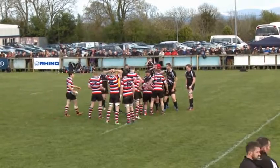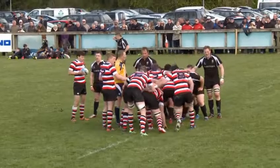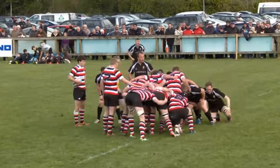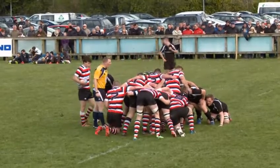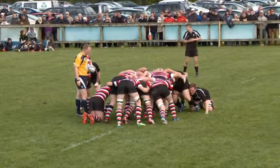Again, Dermot, it's difficult to see how Kilkenny are going to get back into this game with this strong wind in their faces. Most of the match now has been played down to our right, with the wind being so strong.